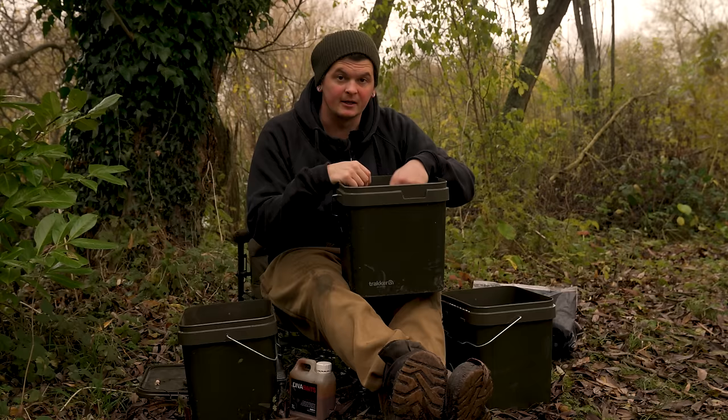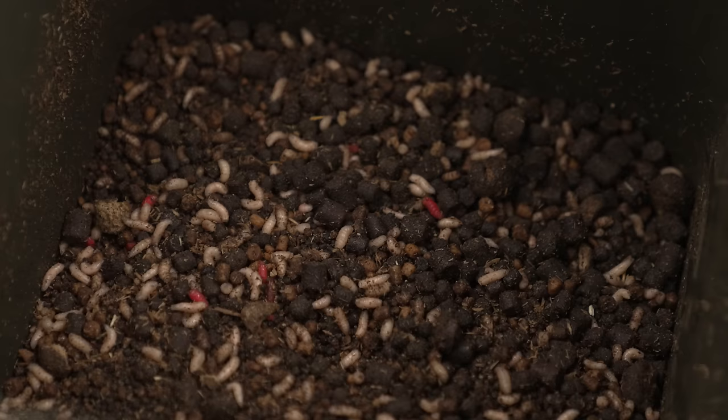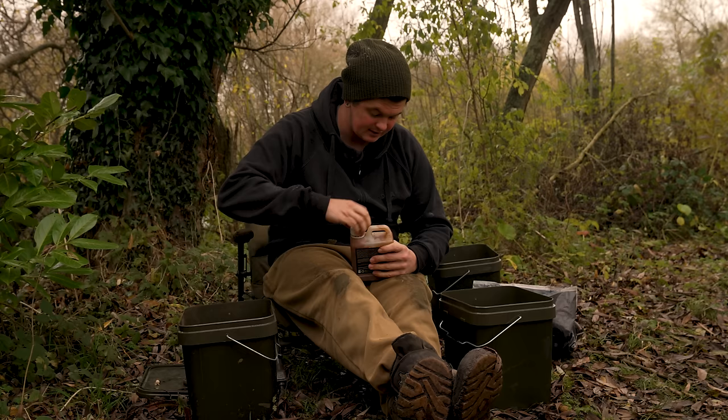So all I'm doing with this is I'm just adding a few handfuls into the bucket as I go. And then on top of that, I'm then adding the Calanus Hydro. And what that's doing is just adding a little bit of weight to the maggot as well, because they can drift a lot, especially if you've got a bit of a crosswind. So I'll just douse that into the bucket as well.